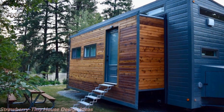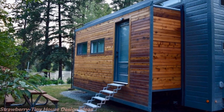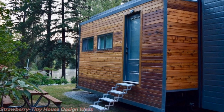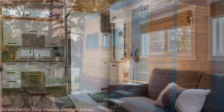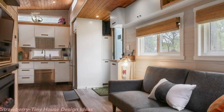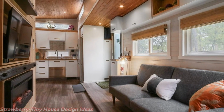ZeroSquared built several Aurora-based units after the introduction of the model, and this is one of them. It's also the most beautiful and most creative double slide-out Tiny you've seen this week. At the very least. Sitting on a double-axle trailer, the Serendip Tiny House offers 374 square feet, 34.7 square meters of living space, all on the ground floor.